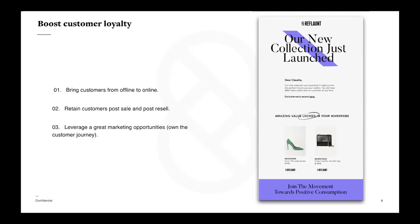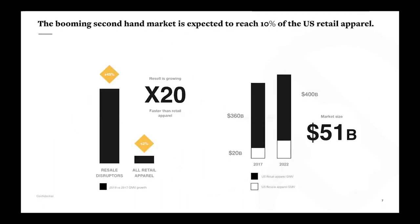Right. So, given the current coronavirus situation, can you share with us more about how the secondhand market is doing? Sure, absolutely. First, a little background on the state of the secondhand market before the current events. It's a market that is absolutely booming at the moment.